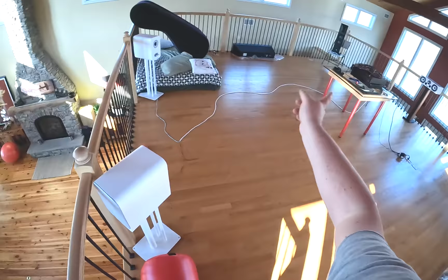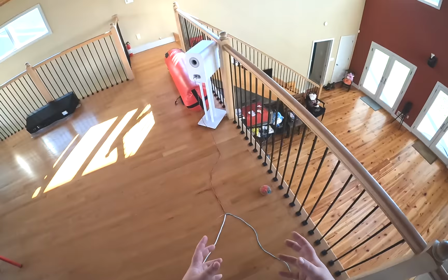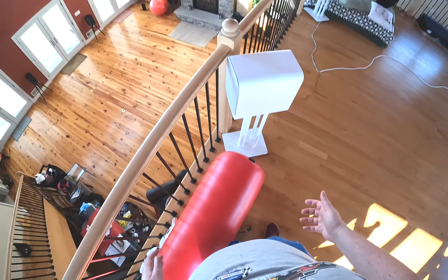These Q Acoustics 3030i's, these don't come with the stands. You have to buy them separately. Look at the size of them. They are like, take the Micca RB42s, blow them up 270%. Boom, Q Acoustics.